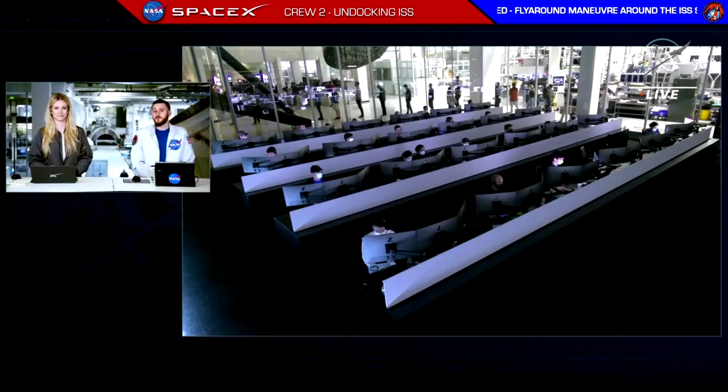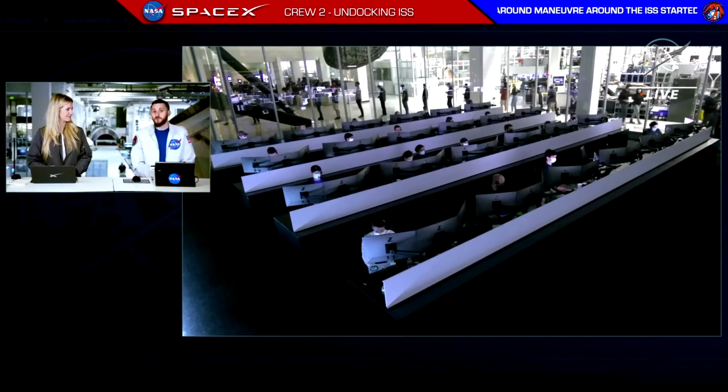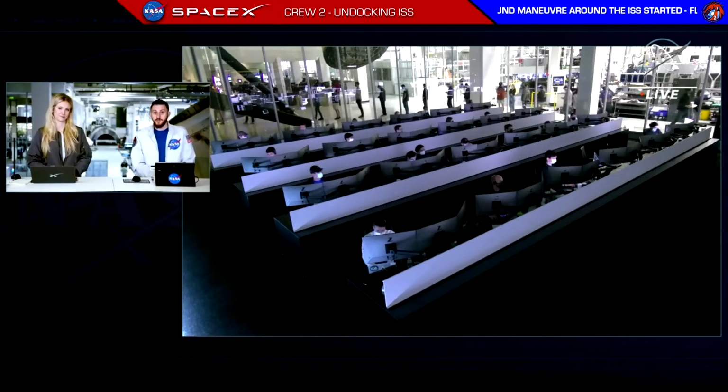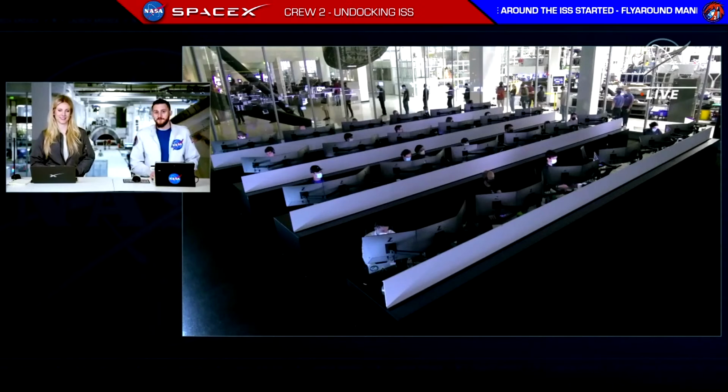And they'll be in this position for quite some time. So again, they're going to just remain really in a monitoring position, and with Thomas Pesquet with the handheld camera. So we'll continue to provide the coverage of that. And in fact, we're going to provide continuous coverage of the journey home.